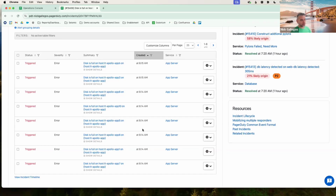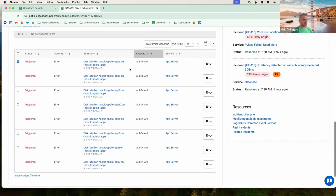The biggest bucket that it's going to look at, the third piece that it looks at, is past human behavior. So you can train this thing, right? It's machine learning, so you can teach it what to group and what not to group. If you say, all of these were good except for this one, this actually is its own thing, this shouldn't be grouped into this, you can move it to a new incident, or move it to another separate existing incident.